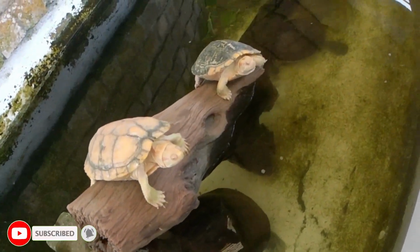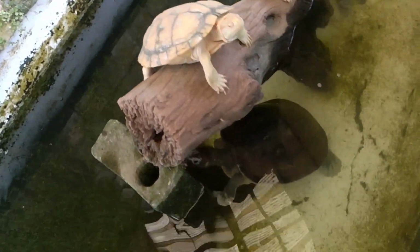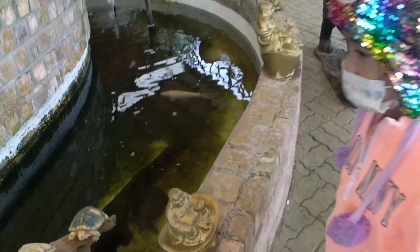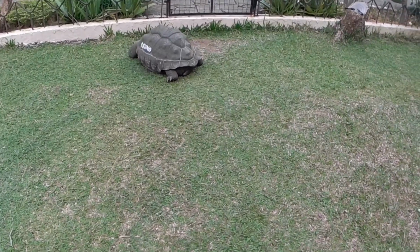Look, there are lots of turtles. There's some big one on there, no? Yeah, there's a big one. I don't know, there's a fish at the head. Yeah. This albino turtle. Oh, the name is Bruno.